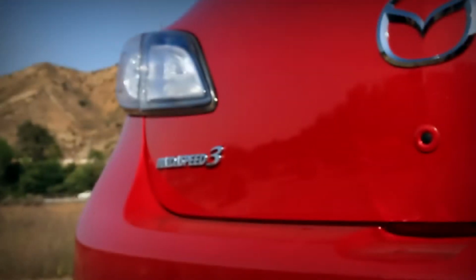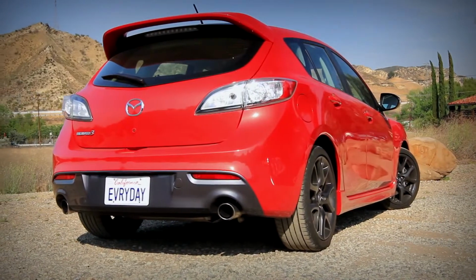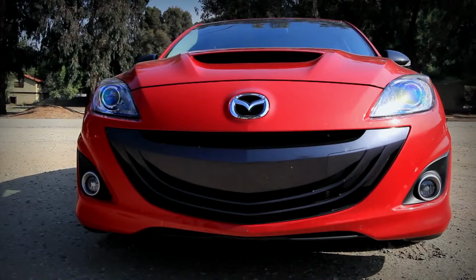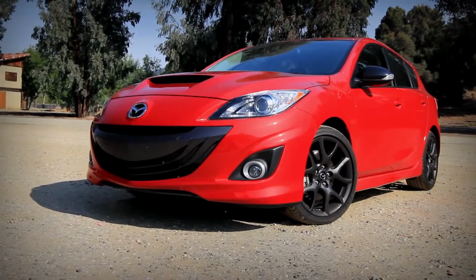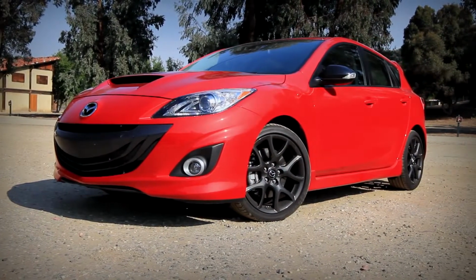The Speed 3 doesn't really look much different than the last time we reviewed it. And from the front wheels back, I actually really like it. It's just that front end kind of looks like a grinning idiot, and it does not match the personality of the car. I really hope Mazda reconsiders the smiley face front fascia. On this car, it just looks like black lipstick on a high school goth queen.